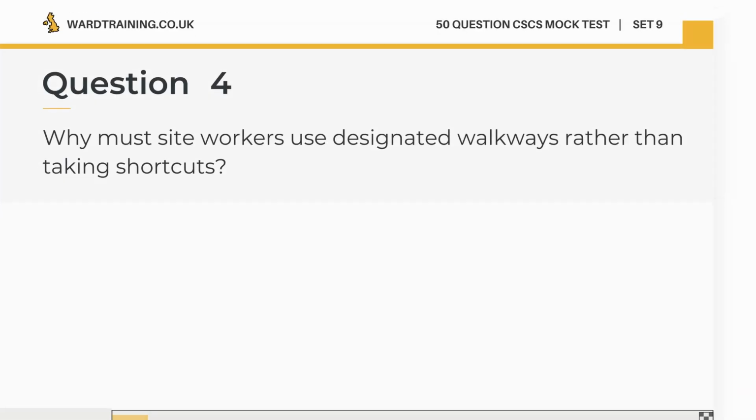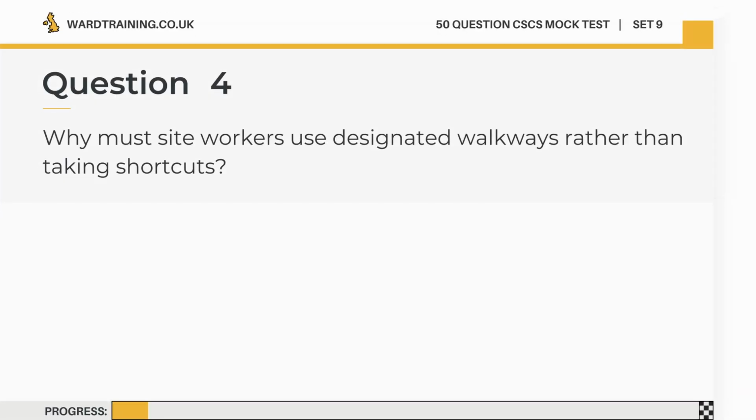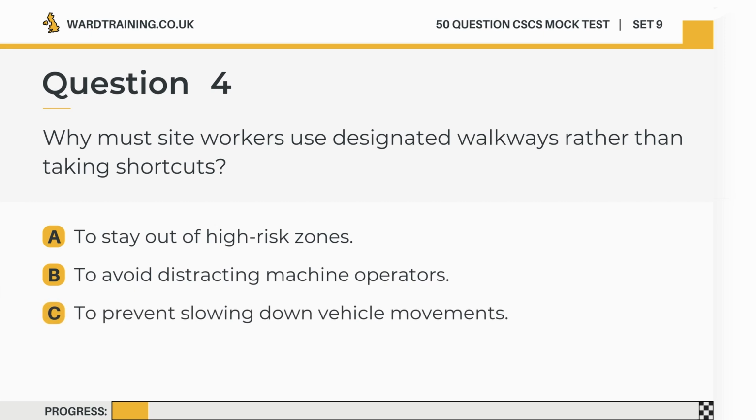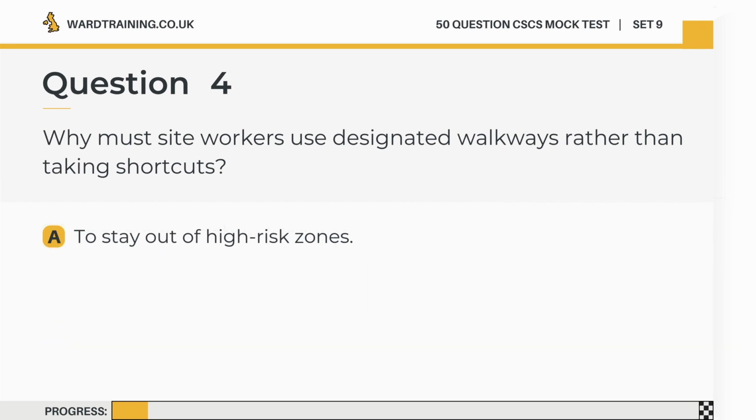Question 4. Why must site workers use designated walkways rather than taking shortcuts? A. To stay out of high-risk zones. B. To avoid distracting machine operators. C. To prevent slowing down vehicle movements. D. To ensure consistent foot traffic flow. The correct answer is A. To stay out of high-risk zones.